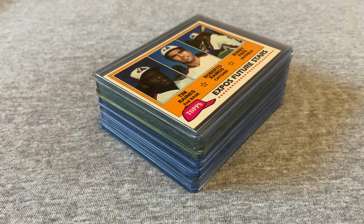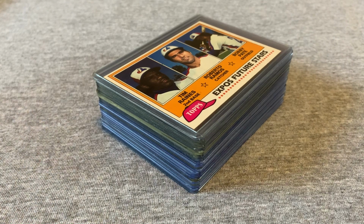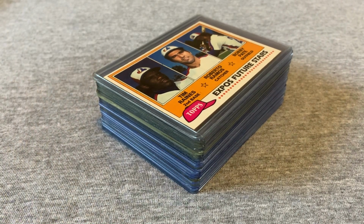Hey everyone. So today I am not opening packs. This is a bit of my collection, and it ties into what I've decided to narrow my focus to, at least for a while, in terms of card collecting.